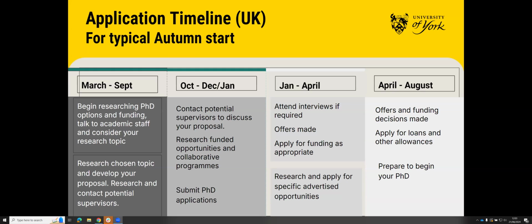And from April to August, this is probably the period where offers will be made, funding decisions will be made. If you've been offered a place but you don't have funding, you can apply for other loans and allowances during this period. And it's really the point where you begin to prepare for your PhD.